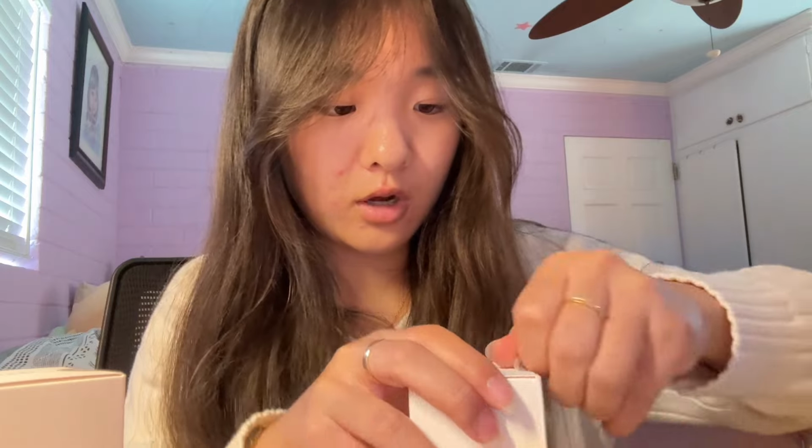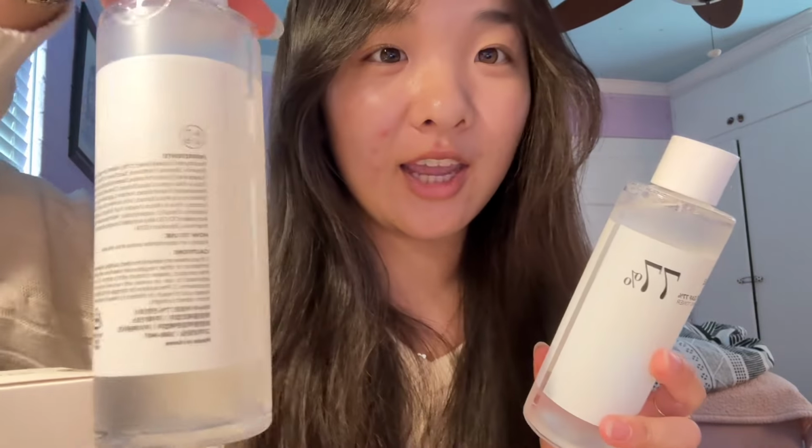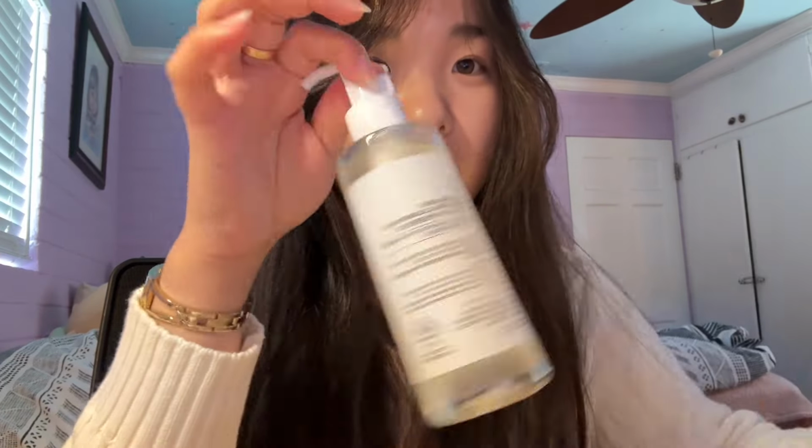I got the Anua Heart Leaf 77% Soothing Toner. I actually already have a bottle of this right here, and it's been working really well for my skin. This is my favorite toner that I've ever used. Next, I got the Anua Heart Leaf Pore Control Cleansing Oil. You guys don't know how excited I am to use this. This can take off makeup and also remove blackheads.